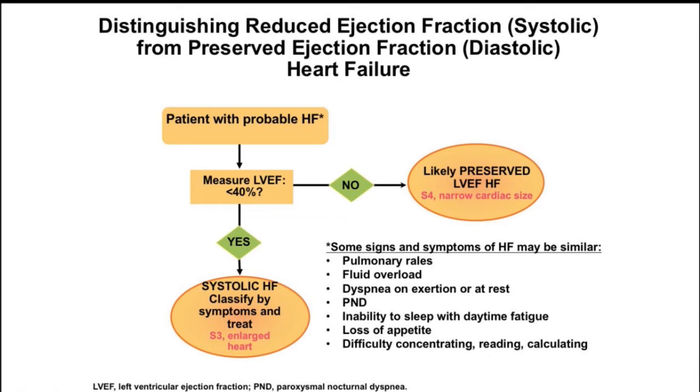But otherwise, it is very difficult to differentiate because when they present to the emergency room, they have the same cardinal manifestations in signs and symptoms of presentation. And they include pulmonary rales, fluid overload, dyspnea on exertion or at rest, PND, inability to sleep or daytime fatigue, loss of appetite from gut edema, and difficulty concentrating, reading, and calculating.